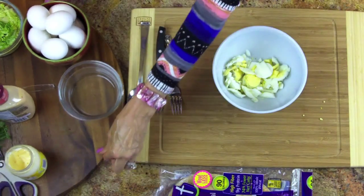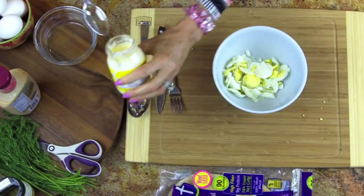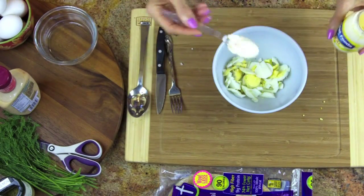And next, we're going to put in our dressing. Now, I love mayonnaise, and remember, fat doesn't make us fat. That was another myth. So mayonnaise is fine in moderation. So you could take maybe that much mayonnaise. Throw it right in there. Now, before I mix that, I want to tell you a new find that I have.